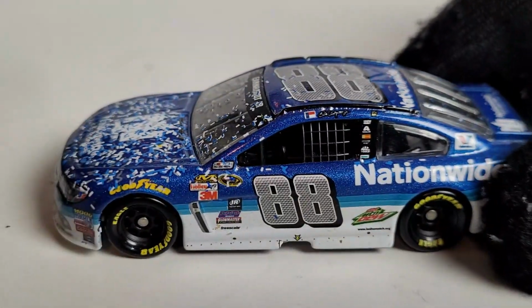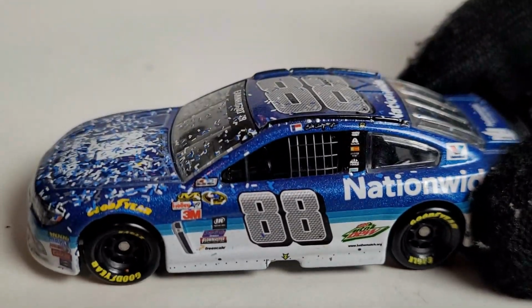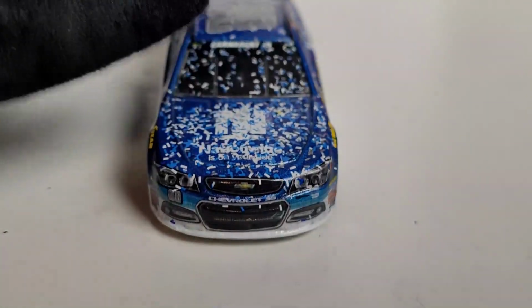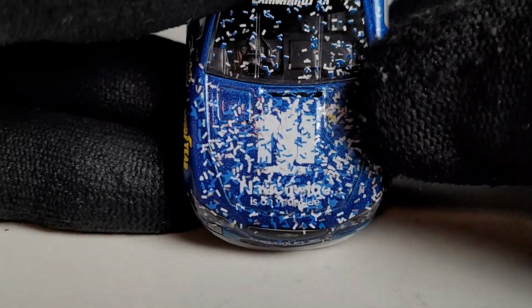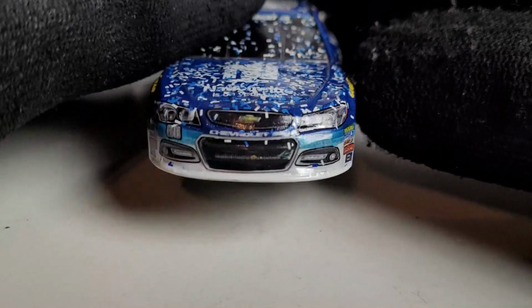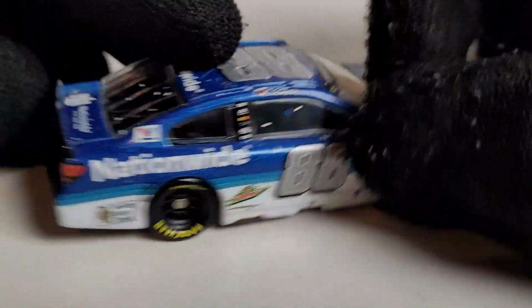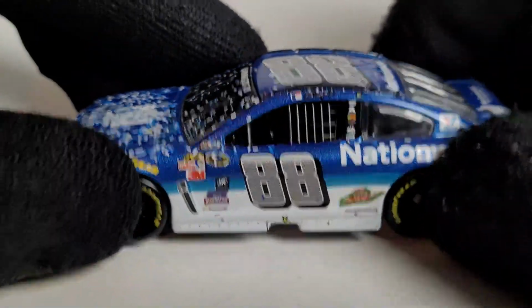First of all, the first thing that really pops is that metallic blue that Hendrick Motorsports always has. This looks really nice with a nice, simple Nationwide look right here. Remember when Nationwide was on Dale Jr.'s side? It definitely was. And in 2015, he had an absolutely amazing season, along with his 2014 season as well. Those would have been the years Dale Jr. probably could have won a championship if luck would have prevailed. But luckily it did in this case, guys.